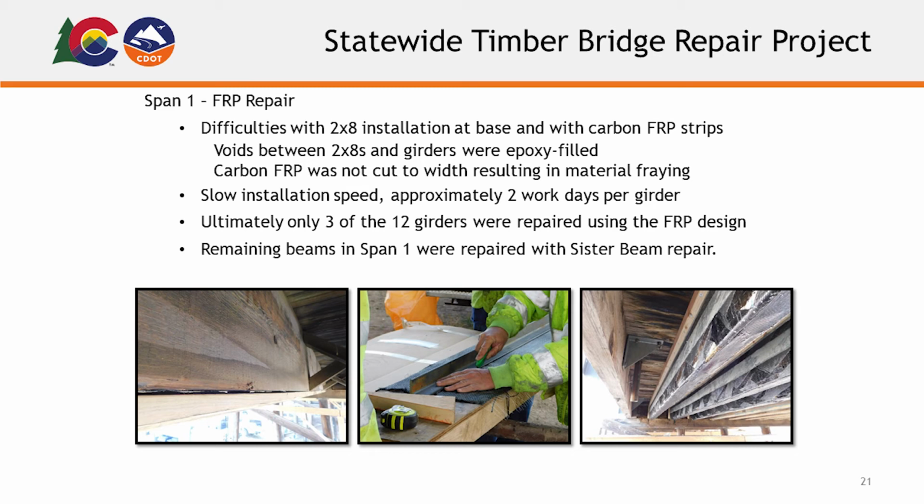So I think we only epoxied 1 girder, and that doesn't give us a very good data point going forward, but it does tell us that it's probably not something our maintenance crews are going to be able to implement in the future. Our guys were real champions. It was a little bit outside of their wheelhouse, but they really stepped up to the plate and were totally open to implementing these new ideas, and they struggled with this FRP wrap.